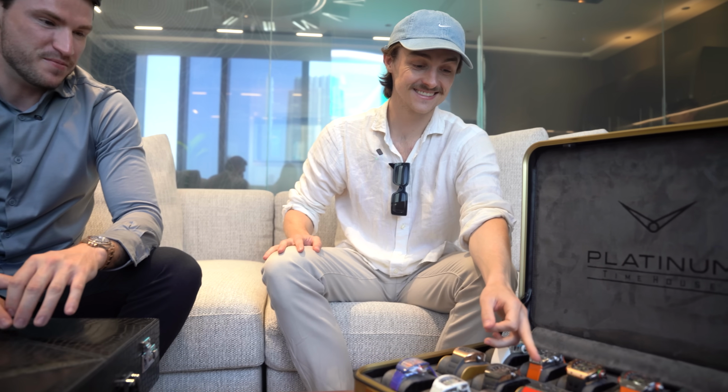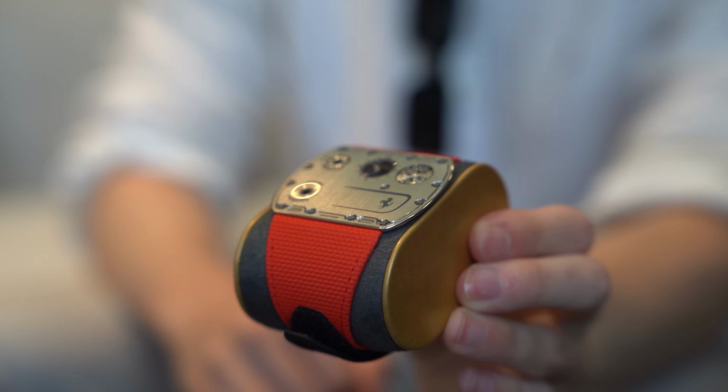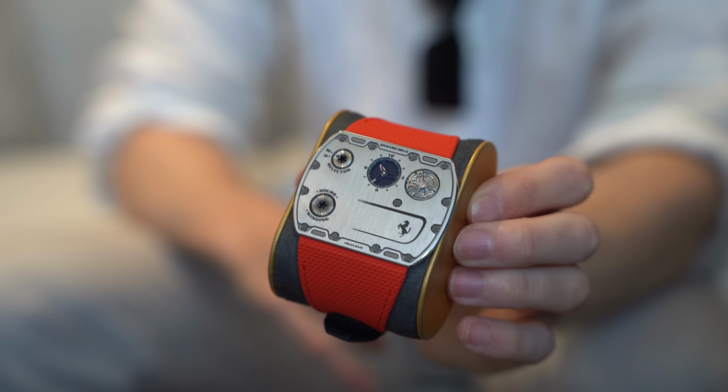That's insane. Super piece. Let's start here. Let's start with this one. This is the Ferrari UP-01. It's the thinnest Richard Mille that they've made. It's literally thinner than a credit card. I'm gonna test that right now. Is that the selling point of it? Yeah. Let's have a look. It might be thinner than your credit card. It's pretty damn close.